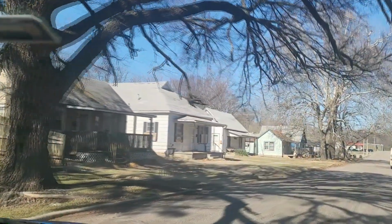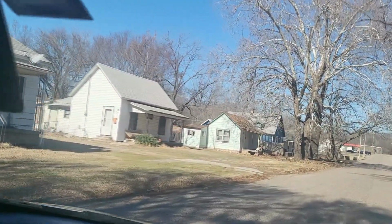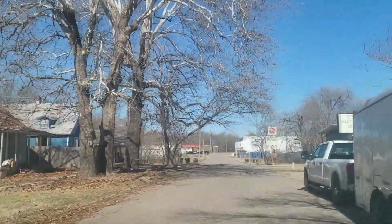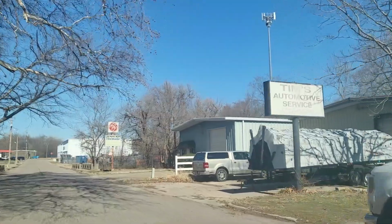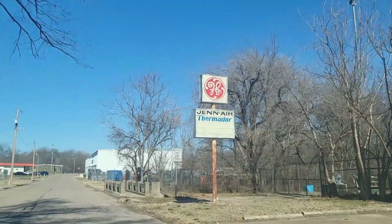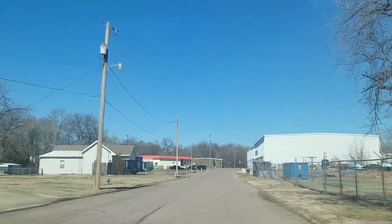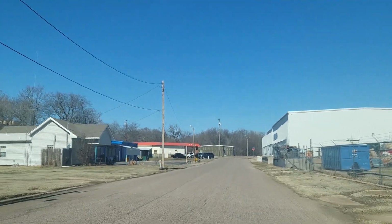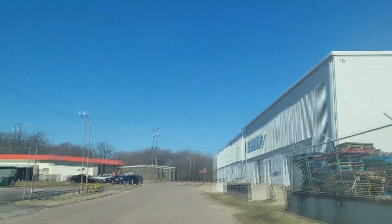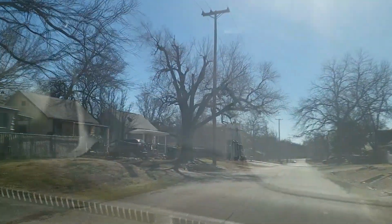We're starting to come into some residential areas. Here we do see a little decay, which is somewhat to be expected. Anywhere around the downtown area is going to be the oldest parts of town, so there are going to be older homes. Doesn't necessarily mean they have to be falling apart, but you will see some of that.